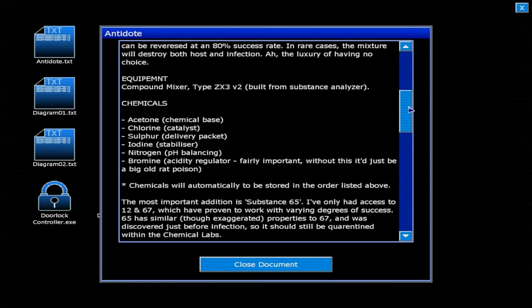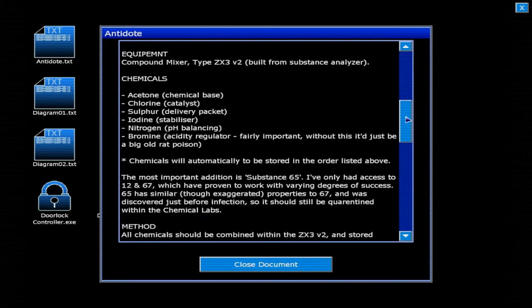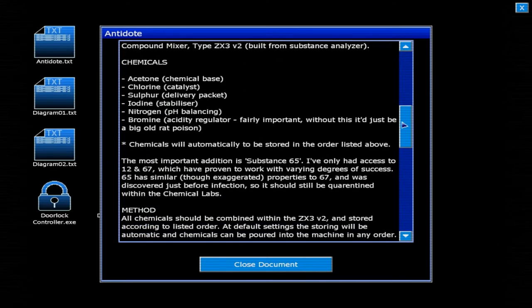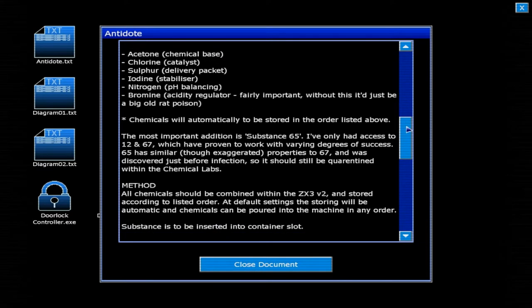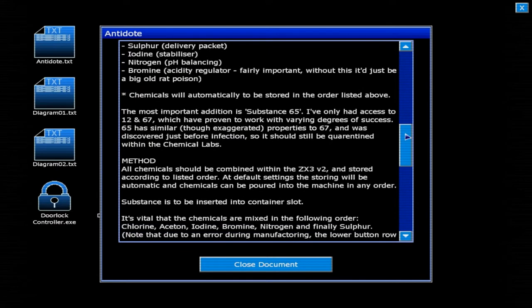Equipment: compound mixer type built for substance analyzer. Chemicals: acetone, chlorine, sulfur, iodine, nitrogen, bromine. Without this, it'd be a big old red poison. Chemicals will automatically be stored in the order listed above.